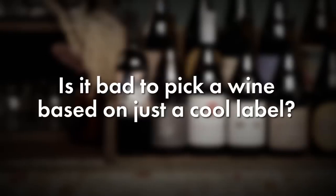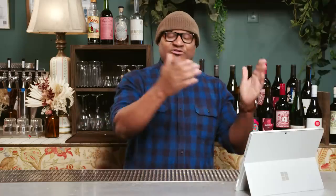Is it bad to pick a wine based on just a cool label? It's changed. When I started, this was definitely the case. Now it's totally different. There's lots of great wine with cool labels on it. As you started to get lots of younger people into wine, they kind of dropped all the rules. It's just not script and cursive and ink prints of chateaus.